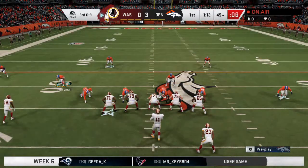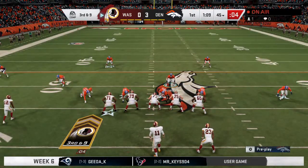Ready, break. 59, mark. Check, 59. Rip right.